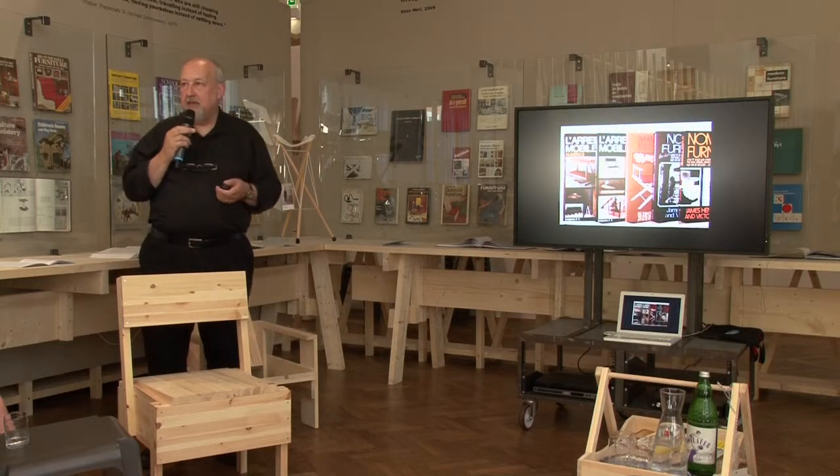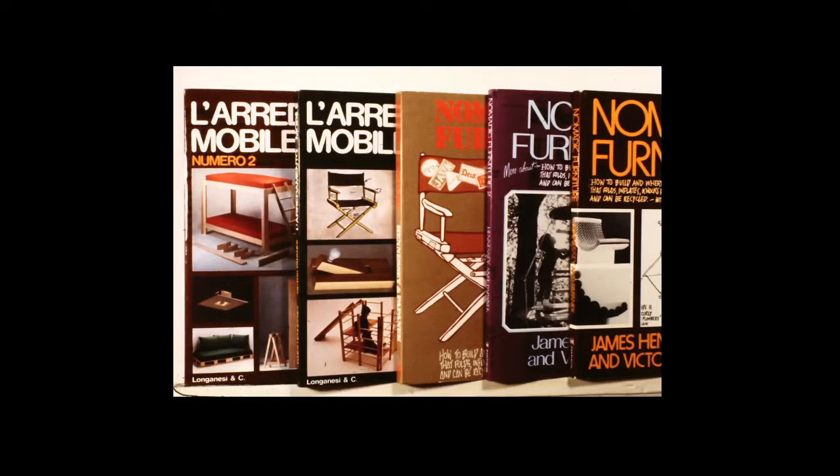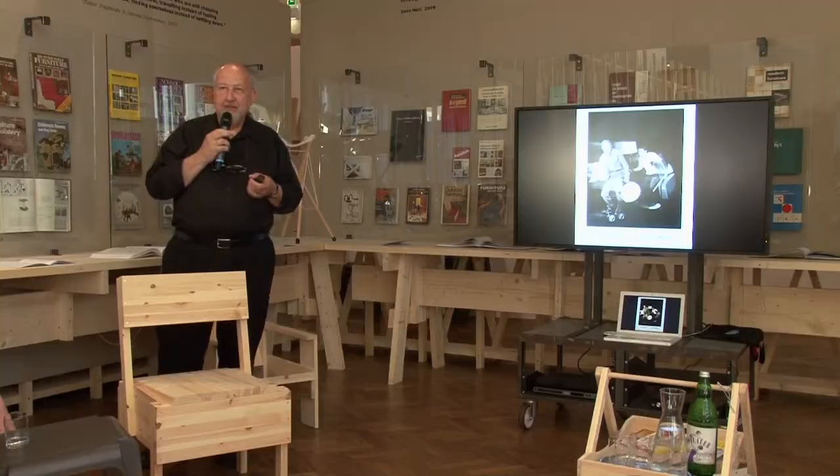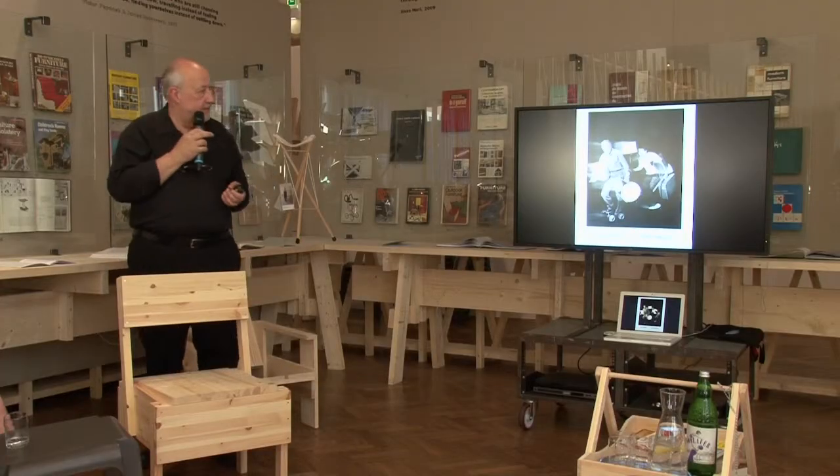And all of that leading itself to this series of books. Now the last thing I want to talk about is this photograph. This appears at the end of Nomadic Furniture 1. It shows Vic and I on some wheeled skateboard-like things with all kinds of household belongings.